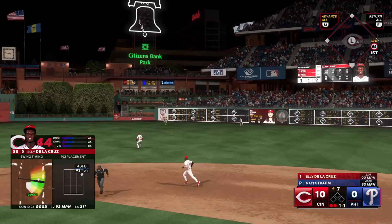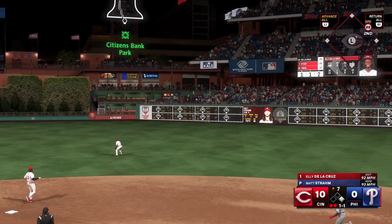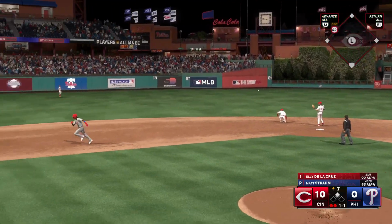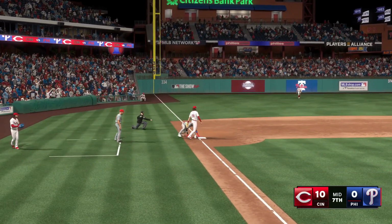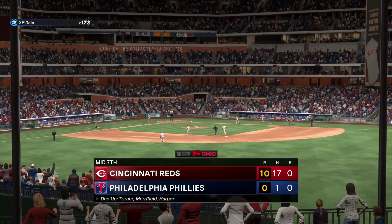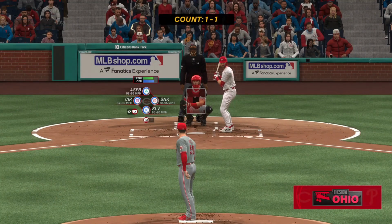Rojas makes his way towards it. Can't get there, and now maybe extra bases. Round second, digging for third. The relay, and he's out. Up, down, and that ends the inning. Here's Turner now.